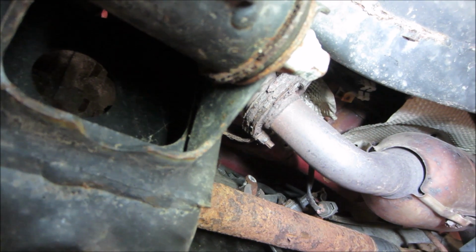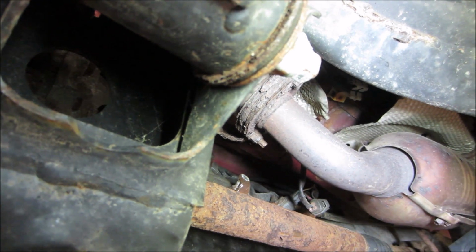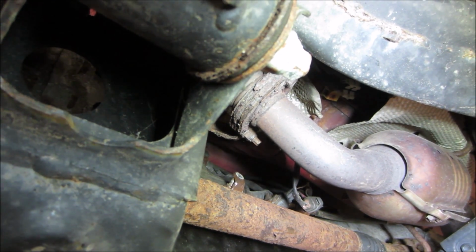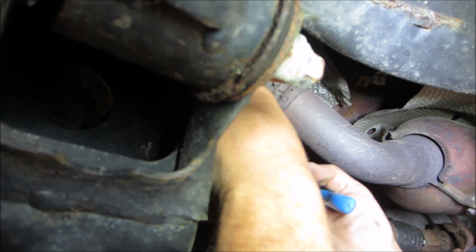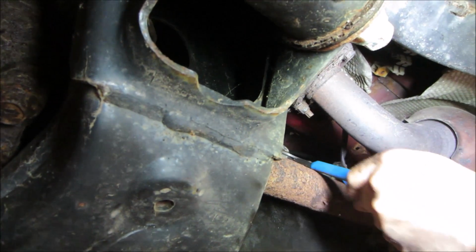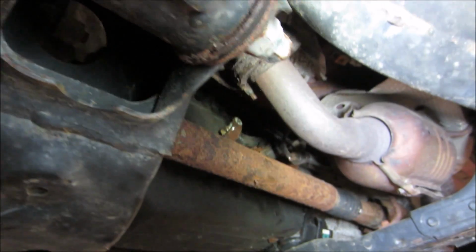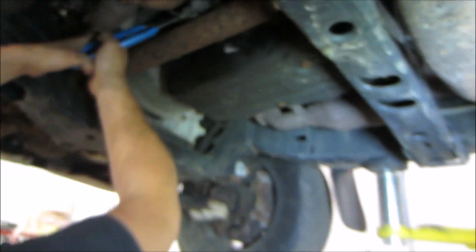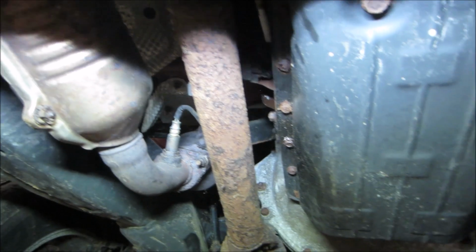Neither way, huh? That's not good. Watch, that's the forward drive cable or something. It's nothing to do with the trans. Yeah, that's definitely the shifter. That's a lot of pressure. That's why your shifter doesn't feel like it's doing anything.